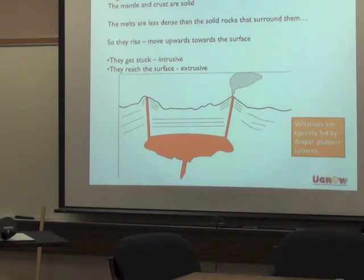So either they make it all the way to the surface, which was the point of the Mount St. Helens slide, either they form these nice powerful volcanoes, or they don't make it all the way. And actually, the fate of most magmas is probably this: they don't make it all the way. A small percentage have what we call driving pressure to make it to the surface. It's really a function of buoyancy forces.